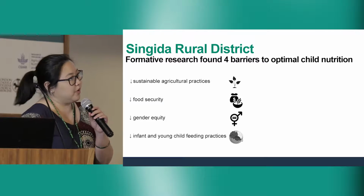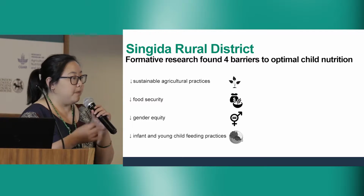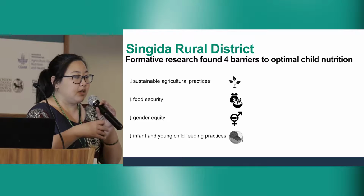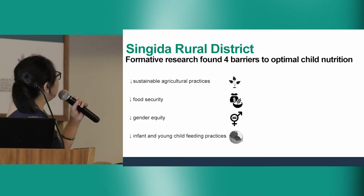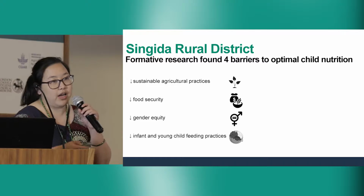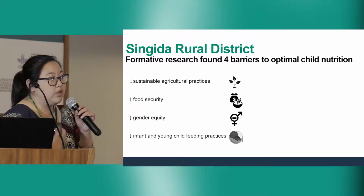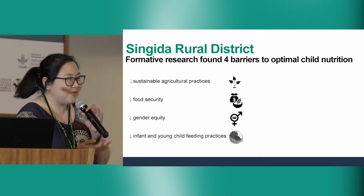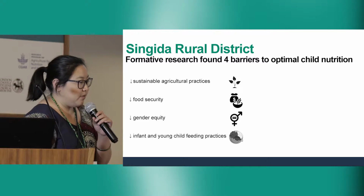First is poor sustainable agriculture practices. There's not a lot of crop diversity in the area. No intercropping. Not a lot of households get to do things to improve their soil health or pest management and things like that. Next is food security. High food insecurity in the area. And then gender inequity. Women really talk about how high workload prevents them from providing care. Like we heard a lot, providing care for their children, and for their health during pregnancy. And the last is poor infant and young child feeding practices.